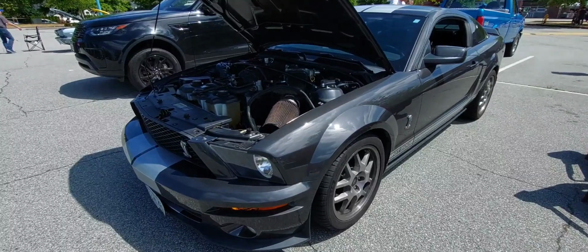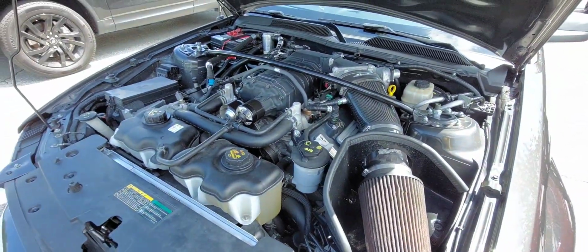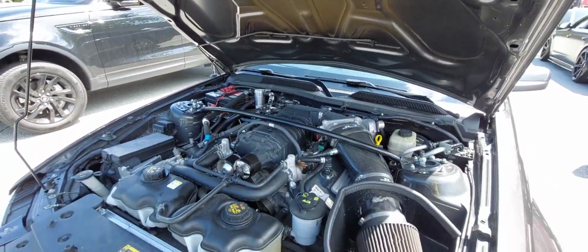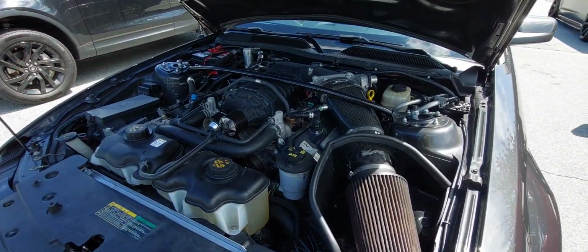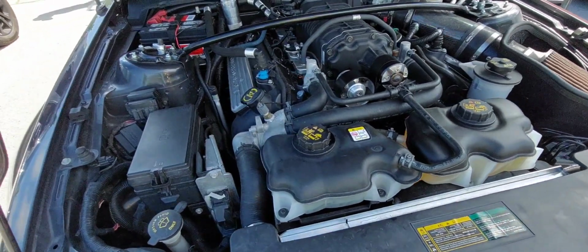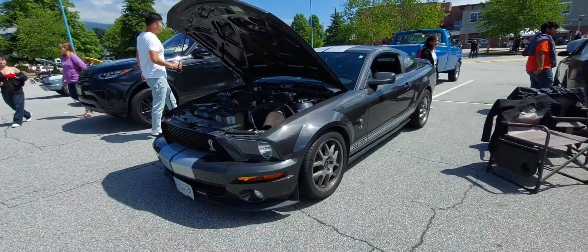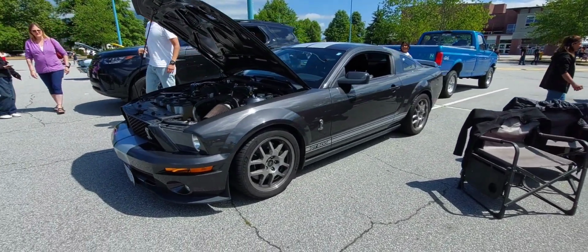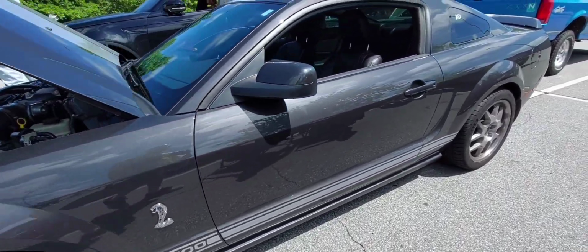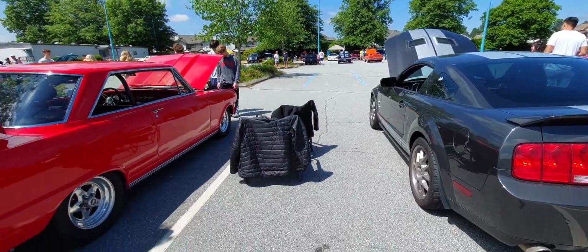This is a special car from my youth. Shelby GT500. These came out in 2007, I'm gonna say. And this one looks like it's a daily driver. It's got dirt on the air filter, on the engine bay. So that's cool. Somebody's enjoying this car, driving it every day as it's meant to be. It's got a simple but functional interior before all the screens became mandatory.